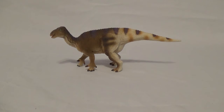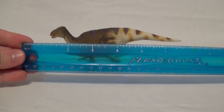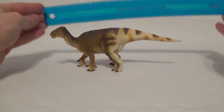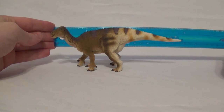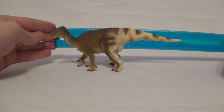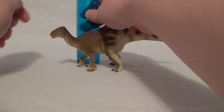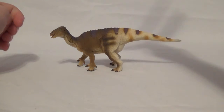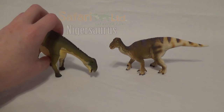So you're probably wondering just how big this figure is, so Marvin, bring out the ruler. Thank you, Marvin. Alright, we have our trusty flexi ruler now, so let's give this Iguanodon a measure. So in terms of the length from the tip of the snout all the way to the tip of the tail, we are looking at 7.5 inches. And in terms of the height, at the highest point, which is the top of the head here, we are looking at 2.5 inches.